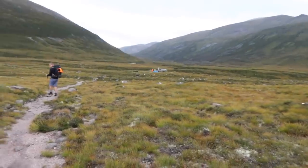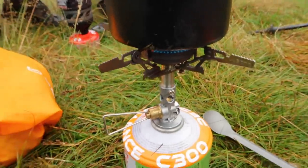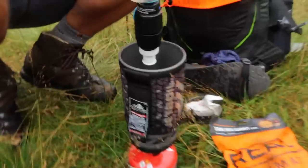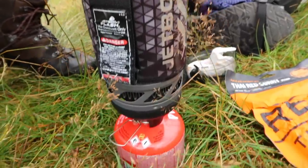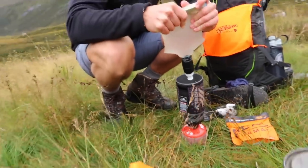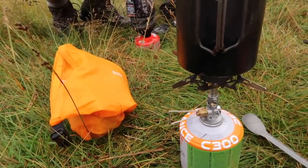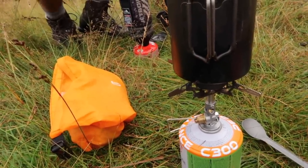See that bothy there? That's another checkpoint. These two muppets bringing up the rear. The Soto Windmaster, probably the best one here. What you got? The Jetboil. Tom's got a Jetboil. They're good, actually, aren't they? They're pretty good. They're fast, aren't they? I've never had one. Do you rate it, mate? It melts the outside of itself. It's too hot for its own good. It's windy. It just melts its little jacket.